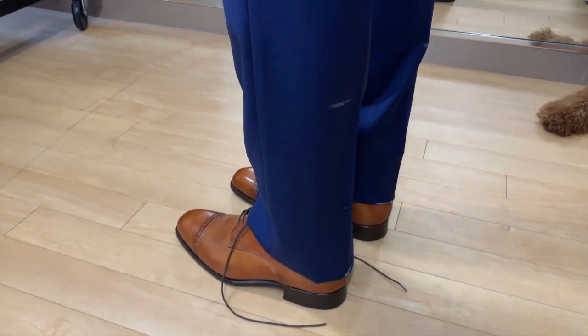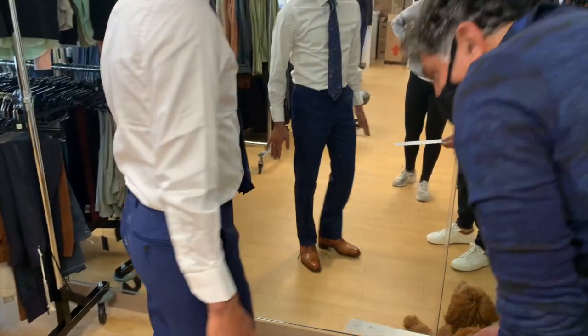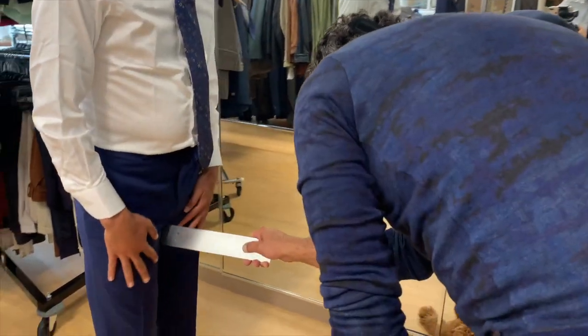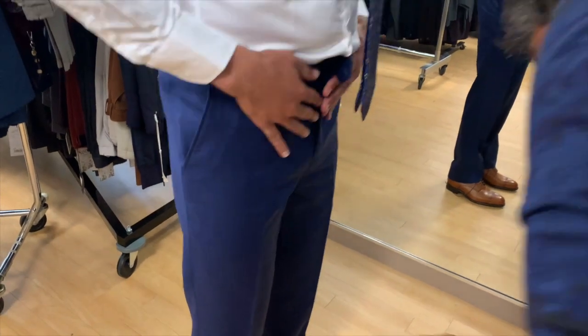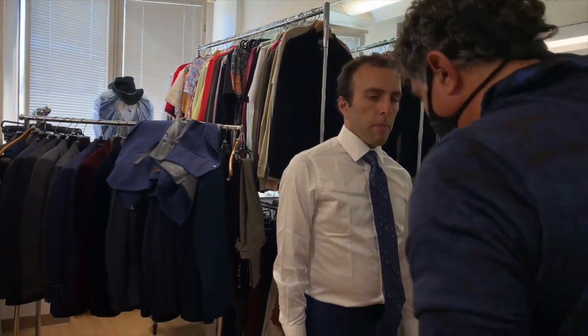Oh. Let me see the front. Take your hands off your pocket. Let me see the front, please. Is it tight here, too? Yes. Is it tight or loose? A little bit. It looks weird. Just on the belly. It's a little tight. How do you lose belly? Do you sit up? Don't eat.